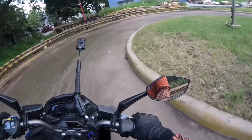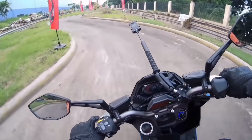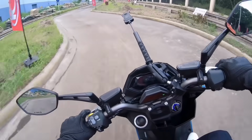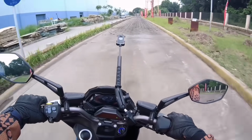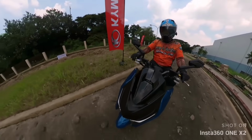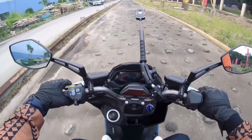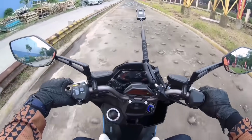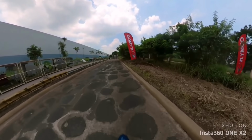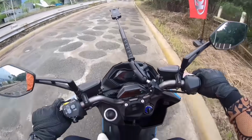Tsaka for a 175cc scooter, hindi siya mabigat. Actually, napakagaan niya i-handle. You can just breeze through different roads here, oh. Ayan, kahit may mga challenges dito. Yung play ng suspension niya, okay ah. Kahit na rocky road yung dinadaanan natin kanina, ngayon naman ito bumpy.